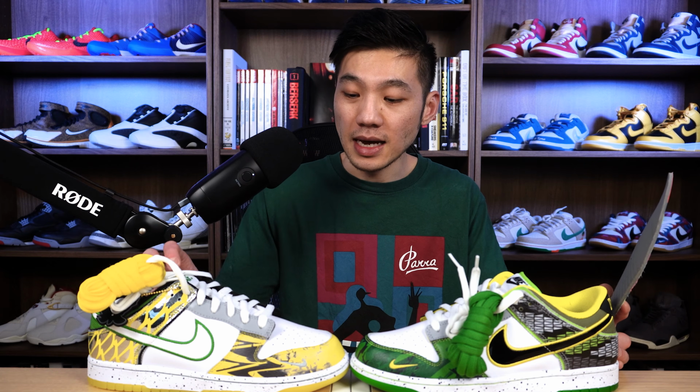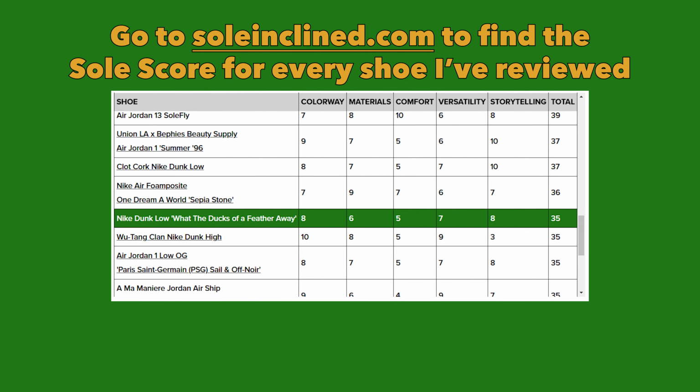The SBs are slightly more comfortable with the extra padding around the tongue as well as that Zoom Air, but this shoe, as ancient as it can be. That brings the total sole score of the Nike Dunk What the Ducks of a Feather to 35 out of 50. A decent score compared to other collaborations.